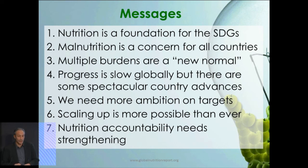Fifth, we need more ambition on the targets. This is a conclusion of the team. The 2030 targets will be the SDG targets. The World Health Assembly targets are the 2025 targets. We could just say, let's extend the 2025 targets on the current trajectory. Let's just extend them out, business as usual, to 2030. But we think that that's too unambitious, and we think the world has changed, and we make the case that we should have even more ambitious targets for 2030.